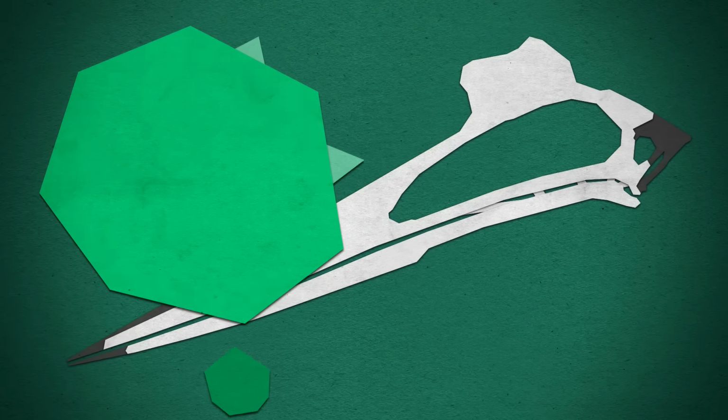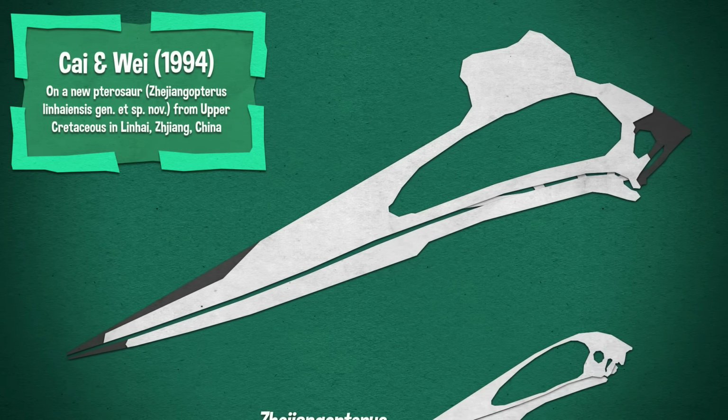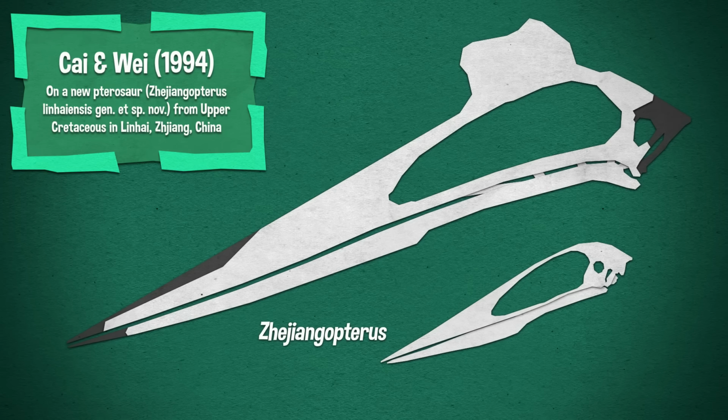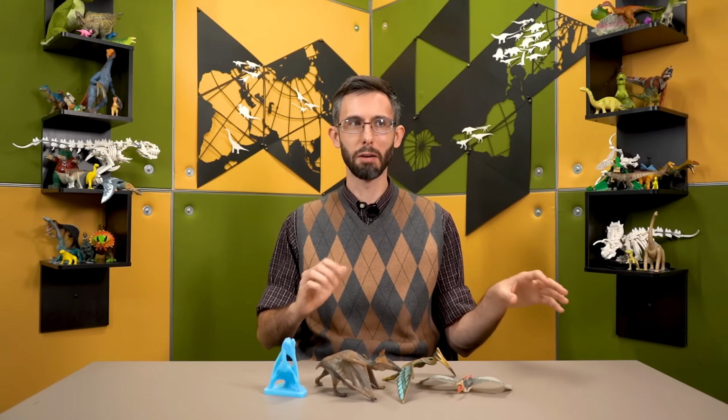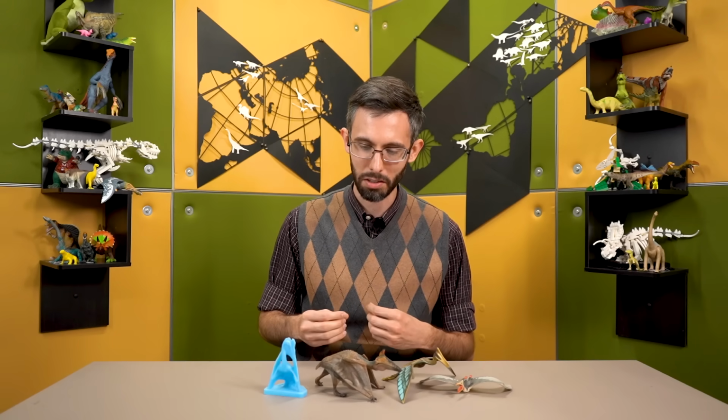It is missing the tip of the snout and the back of the skull, which I think means that Zhejiangopterus, described in 1994, is actually still our best cranial material from a large Azhdarchid. But because of that gap at the back of the head, there are several credible reconstructions to this day of the shape of whatever crest was going on Quetzalcoatlus.